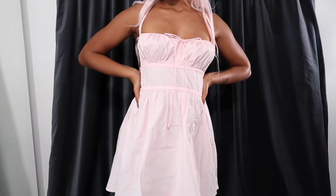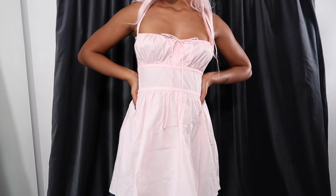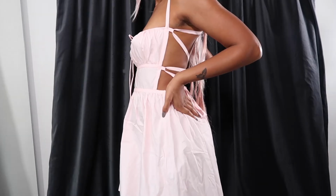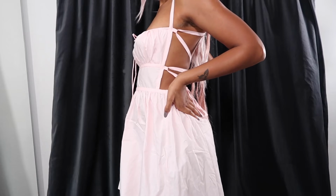If I saw this dress on someone else, I wouldn't believe that they got it from Forever 21. It feels really nice. It's made out of like a cotton button-down shirt material. The pink is lovely. It's not see-through because I tried it on in the dressing room with like orange underwear and you couldn't see it, even though it's not really lined.